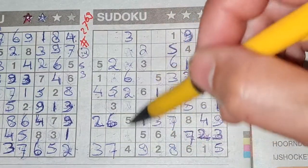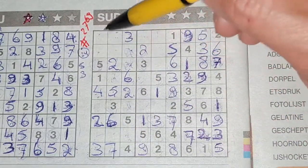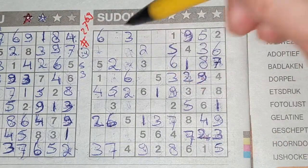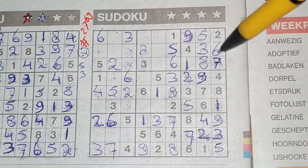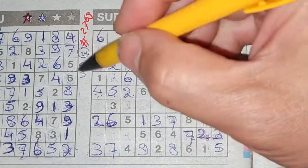All right, 6 in this column, 6 in the second column. So in the first column, the only 2 places for the 6 should be here. Oh, there, we see there 6, no 6 there. 6 should be here. And all the 6s are used. I can see digit number 3, number 6.